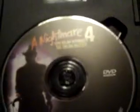Open it up here. Check it out, the disc. Each disc's pretty standard, just features the title and features Freddy in some pose and position.